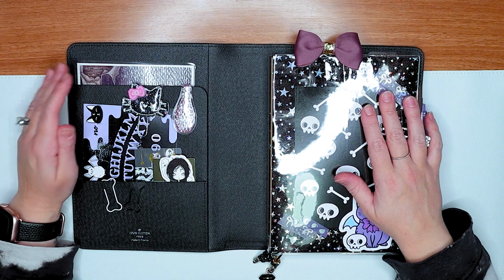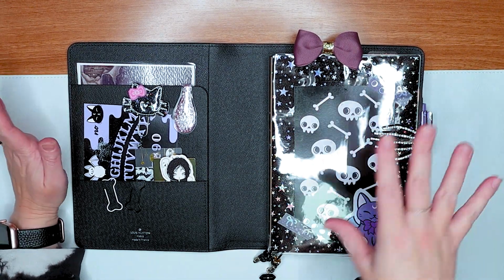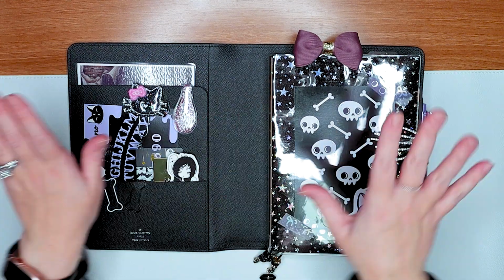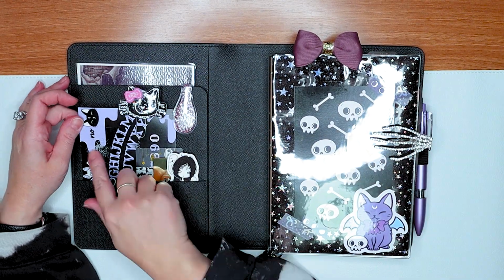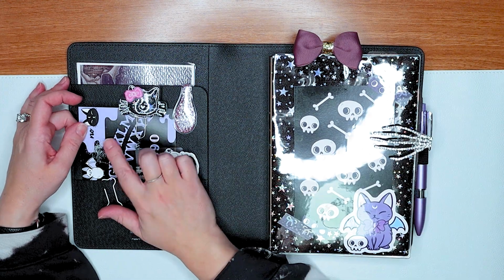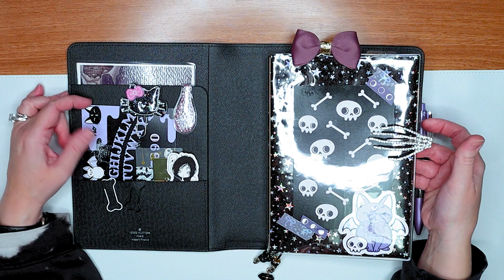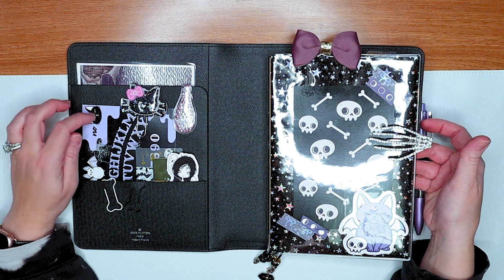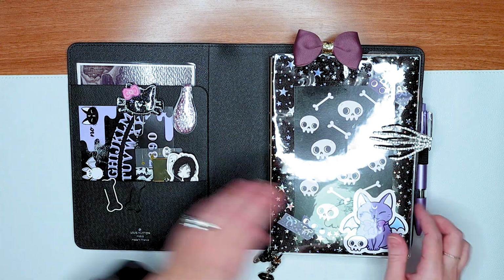I wanted a witchy planner. I wanted a year-round witchy planner. I didn't want it just for Halloween. So I'm just in love. I have no words. I love looking at this. The only thing I'm noticing now is I should have laminated this little postcard, because this clip is leaving some gunk on it. So what I'll do when I get off from filming here, I'll go ahead and do that.